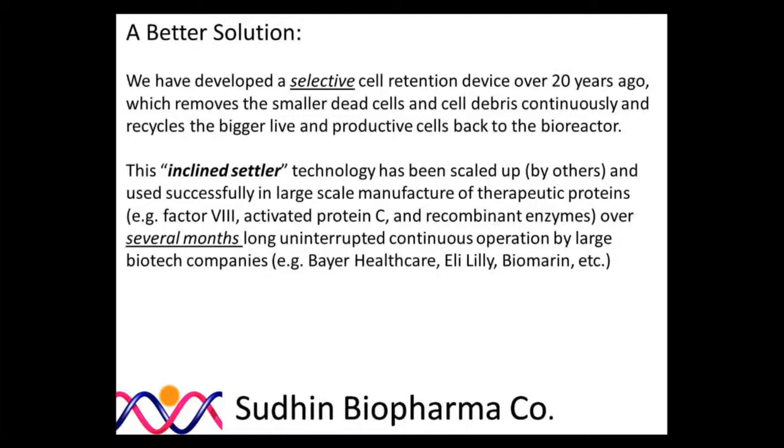And if the cells are not sticky, and many of the cells are not, the first ones we tried were definitely not, they were blood cells, white blood cells, hybridoma cells, so they would roll down to the bioreactor. So we have a way of selective removal of dead cells. Our reactor is clean, even after 4, 5 months of operation. We really don't have anything there that can get clogged. We keep removing the dead cells and cell debris along with the product.